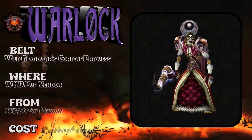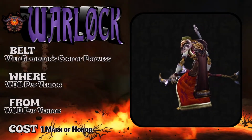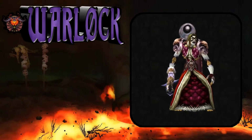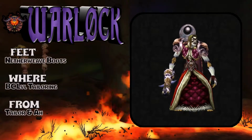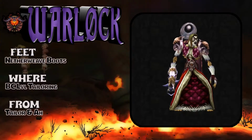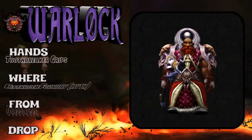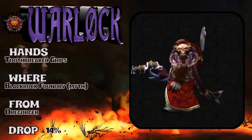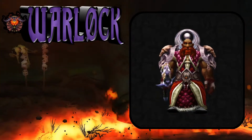Always have to throw in an Undead Warlock, Wild Gladiator's Court of Prowess, WoD PvP vendor. If you're Alliance, I believe it would be Warmongering. The feet, you can't really see it on this Undead, unfortunately. Netherweave boots, very easy to get. BC level tailoring. Check your local tailor, check your local auction house to pick up the boots. And a dwarf. You can see the boots on the dwarf there, just basic gray boots. Toothbreaker grips, Blackrock Foundry Mythic, I forget it. I'm not going there.